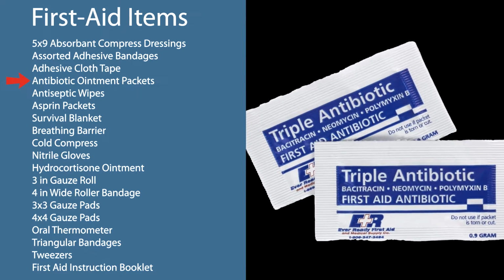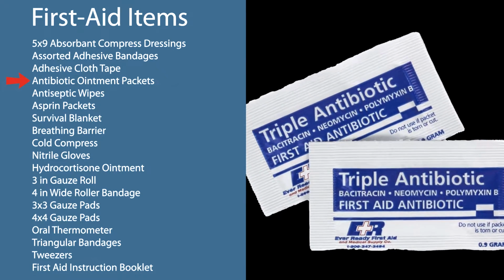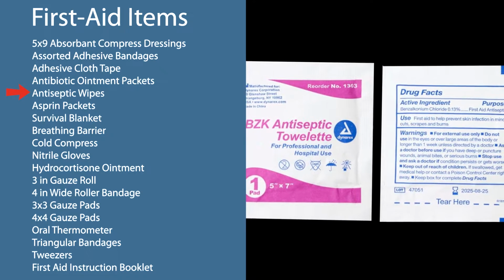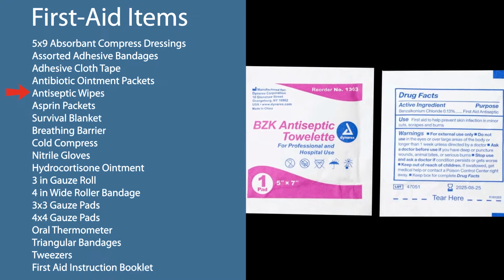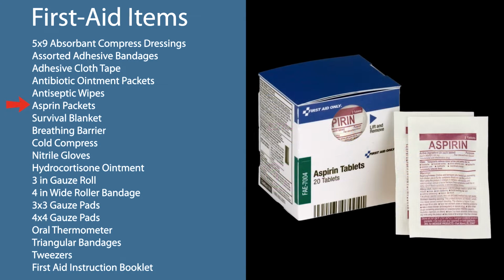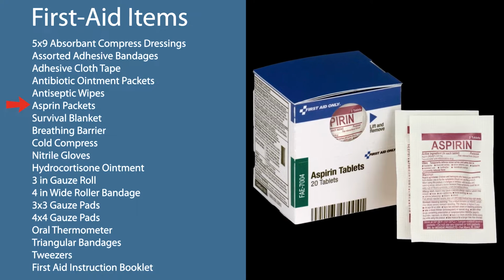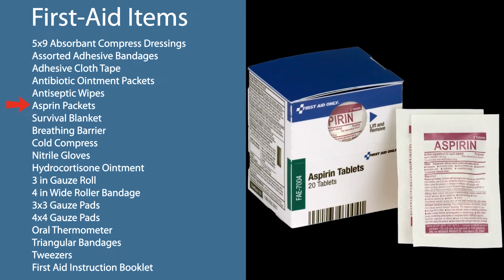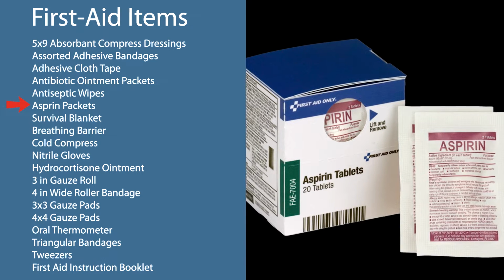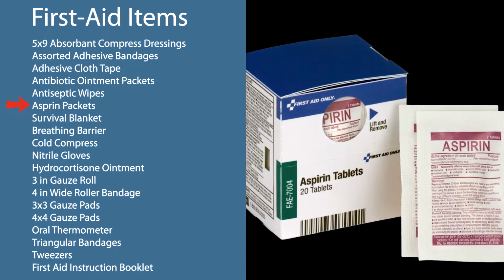Antibiotic ointment packets, usually approximately 1 gram in size. Antiseptic wipe packets used to clean wounds and prevent infection. These can be applied before applying bandages or dressing. Packets of aspirin. These can be included for individuals who are not allergic and can benefit from pain relief or as a potential heart attack response measure.